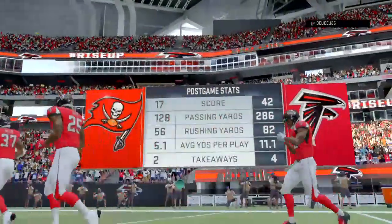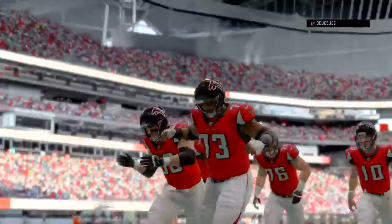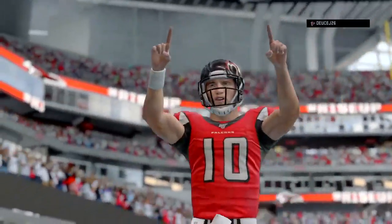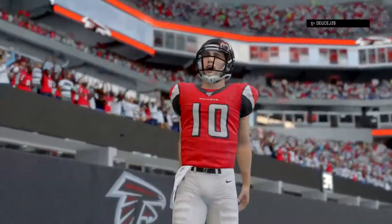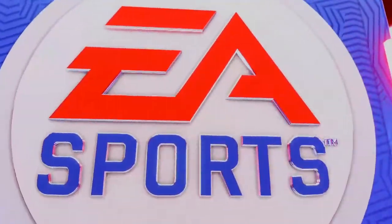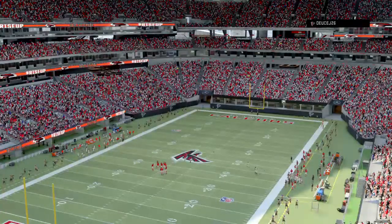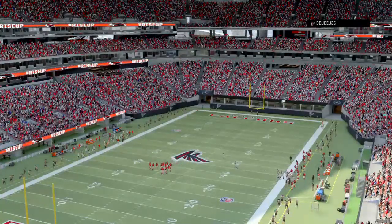So for Atlanta, it's an ideal start as they move to 3-0 now on the young season. And they will hit the road next week for a date with the Philadelphia Eagles. Meanwhile, for the Bucs, they'll fall to 1-2. And they'll be on the road next week for a matchup with the Carolina Panthers.